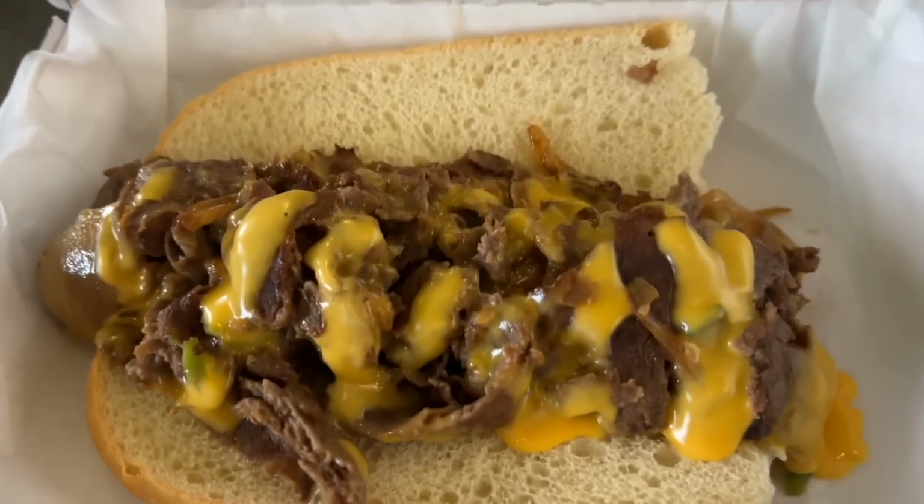meat. I took a bunch of bites. All I tasted was the toppings. I'm sorry, Charley. Your Philly cheesesteak's going at the bottom. Okay, there it is. The ranking's there.